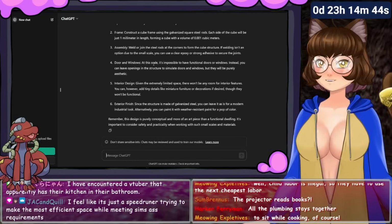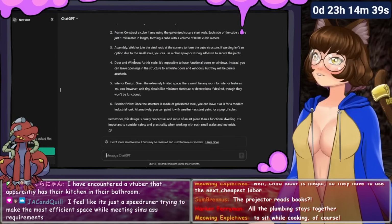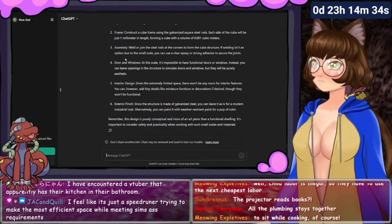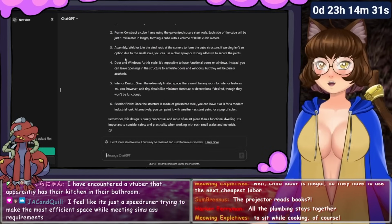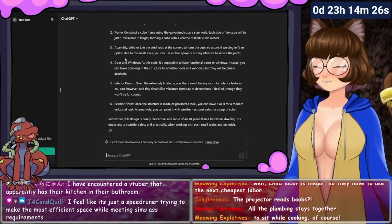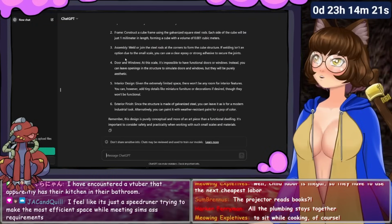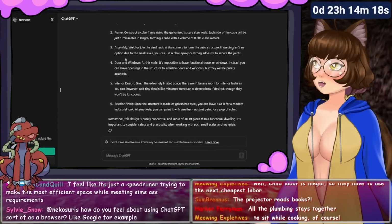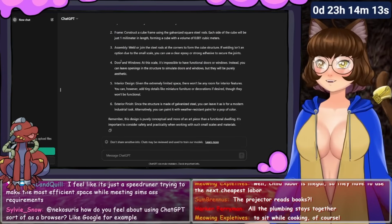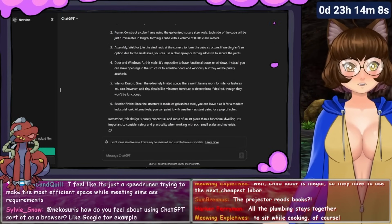Well, at the very least, ChatGPT will try to build us the house. I feel like you're just a speedrunner trying to make the most efficient space while meeting Sims-ass requirements. This is like in Terraria when the only thing that my NPCs want is a table and a chair. And I'm just like, you will never shit. And it's fine, because they love it that way. I've encountered a VTuber that apparently has their kitchen in their bathroom. That sounds unsanitary. Like, the time that I spent in food service screams at me that that's unsanitary.